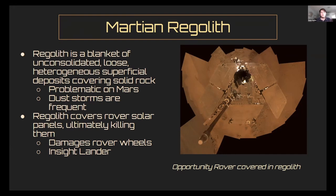An easier word to use there would probably be dirt, because as you can see, it does get things very dirty. Regolith is going to be extremely problematic on Mars, as dust storms are really frequent. And I don't know if you guys saw The Martian, but dust storms could easily wipe out a base or do anything like that. So it's definitely something to consider at all times on Mars. And as you can see on the right hand side, that's Opportunity rover covered in regolith. And that's not good. I do know InSight Lander, I think, just announced that it was too covered in regolith, and they're going to be shutting some systems down because of that.